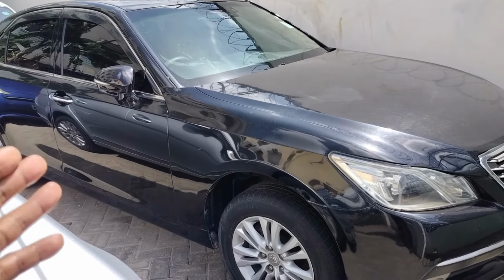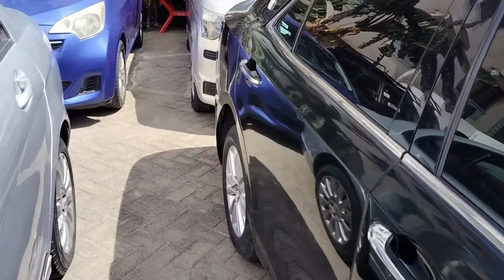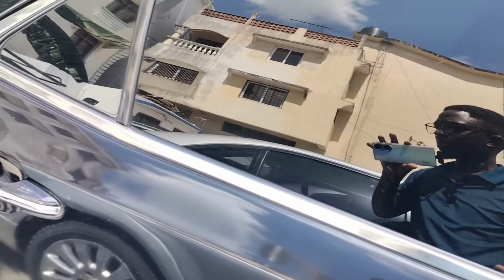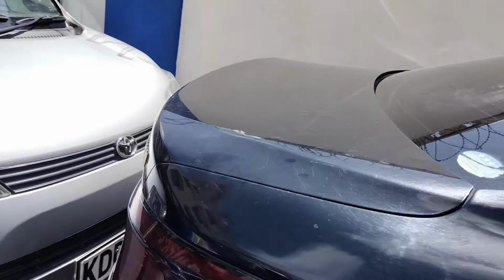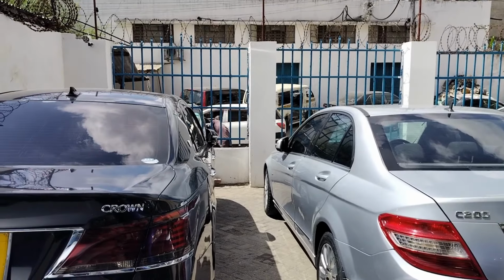Hii gari inakuanga na a lot of space. Okay? Sijui kama this one is open, tuangalie ndani. This one is locked unfortunately, but it is what it is. I can send you the photos if you are interested in buying this particular unit.